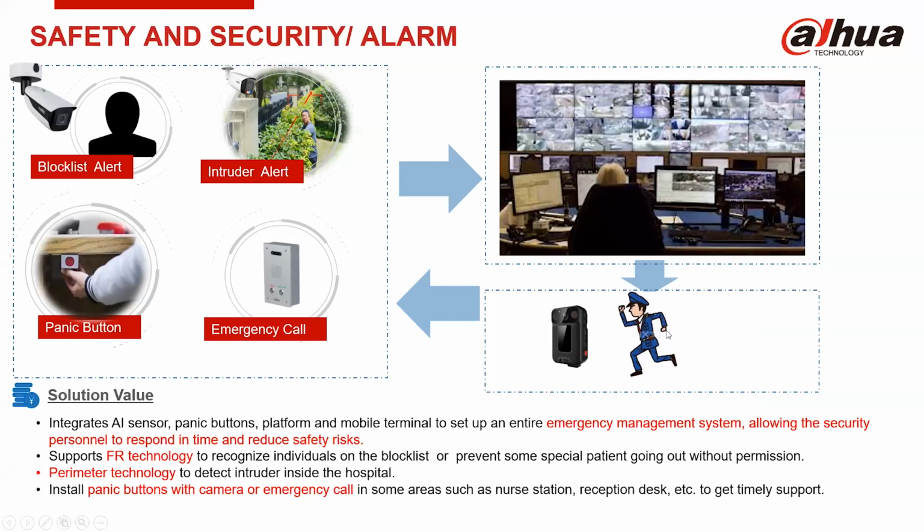Then we have the mobile devices for that case. So the value of this is we're integrating artificial intelligence. We're also giving our security response team some mobile terminals. And then we also employ face recognition, perimeter technology. For perimeter technology, we can apply multiple. We have things like tripwire. We have intrusion, we have object abandoned, object missing. We can apply such perimeter protection rules, then we get better results.